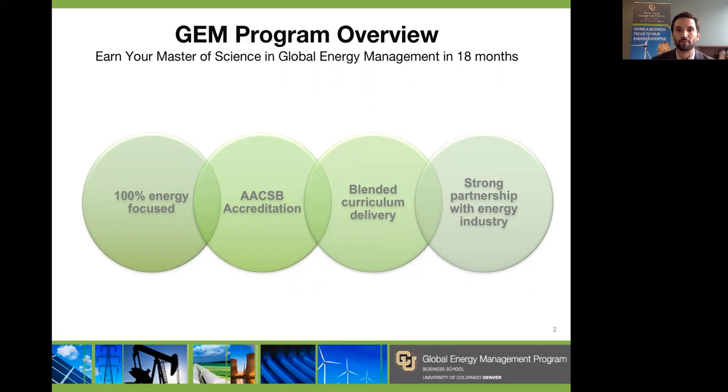Throughout the GEM program, it will be delivered in a blended curriculum structure. So this is the structure between in-class lectures and online format. And we will go into great detail about this structure and the benefits of it. Lastly, I want to mention our strong partnership with the energy industry. The program was developed and founded by energy executives to provide that bridge, that gap between energy education and industry itself.